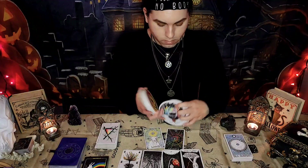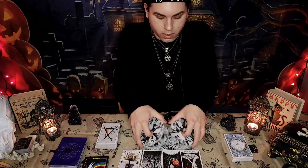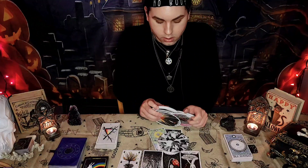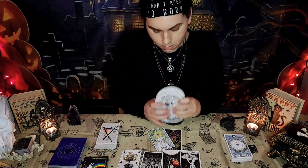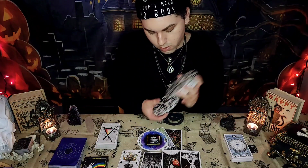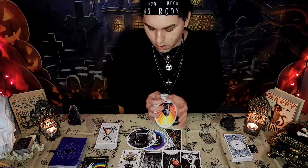Week ahead for pile number 1. The healer, that's important. Needs to be heard, needs to be known, needs to be honored. The messages for pile number 1. What's the healing? The lessons. The gifts. The surprises. Pile number 1. Interesting.